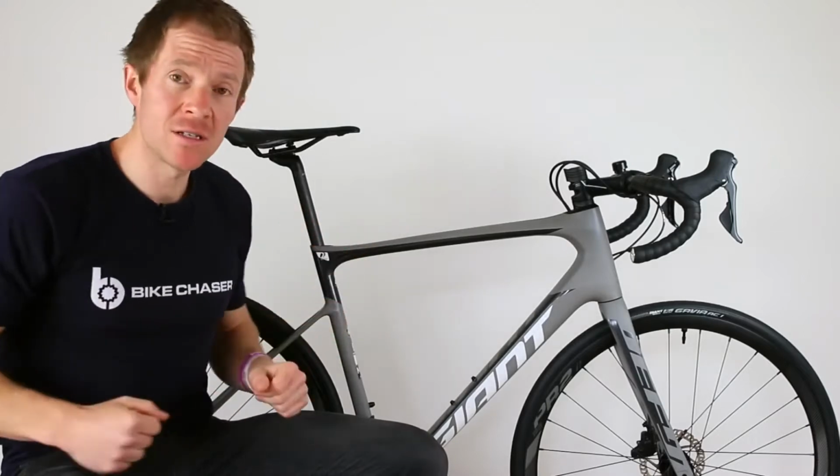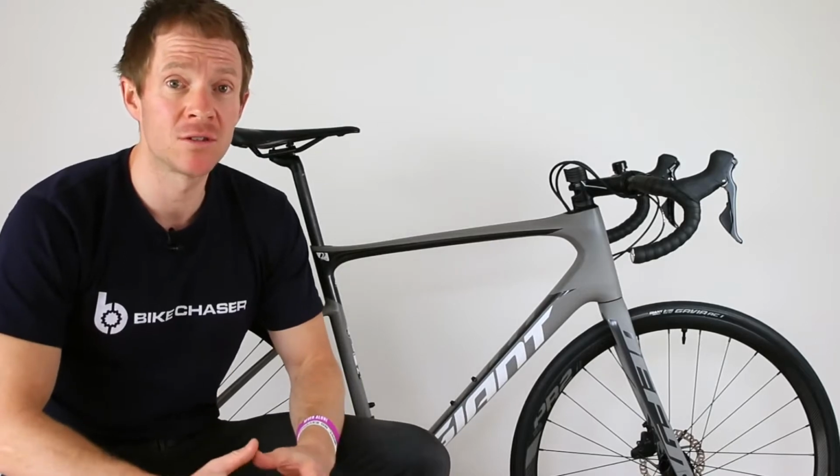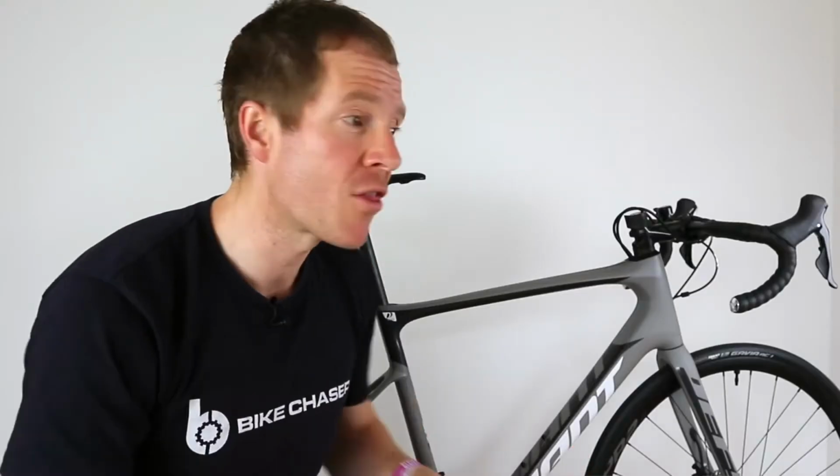This, my friends, is a $3,000 road bike, so I've had to shift my paradigm. $11,000 worth of paradigm shifting, but I think I've gotten there.